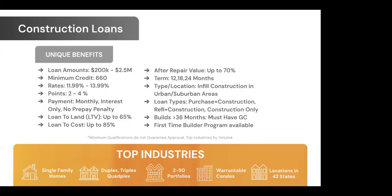Okay, construction loan, very similar. This is a 660 credit score you want to make sure you have. And this is a great thing because remember, you also need to be a general contractor. Okay, that's specific for this loan, especially if you have a portfolio from 2 to 50 homes, or you want to invest into duplex, quads, or triplexes and things of that nature.